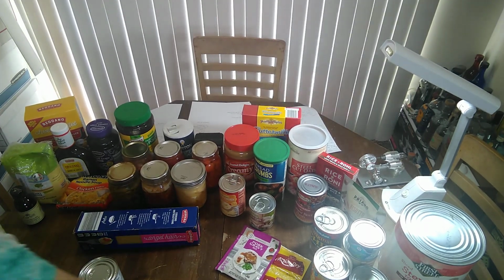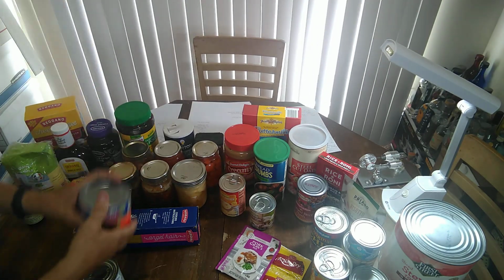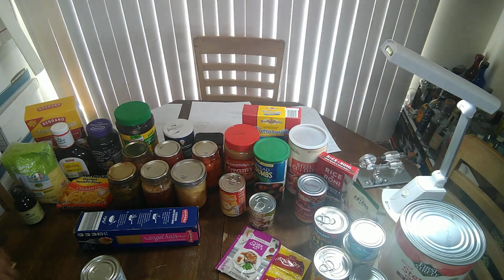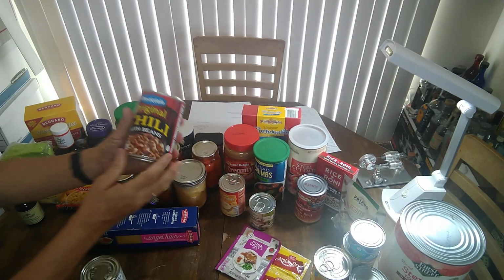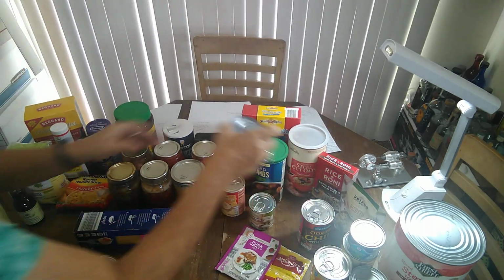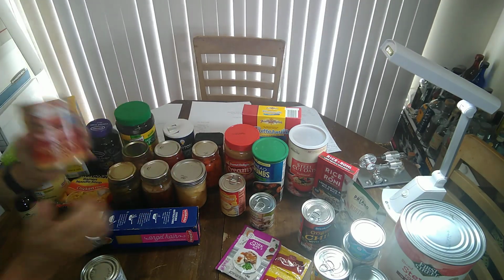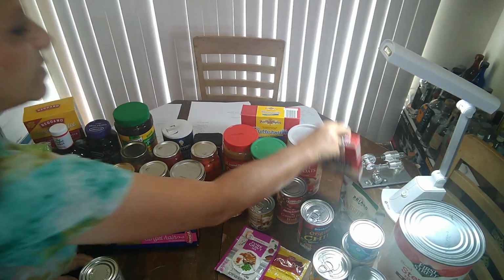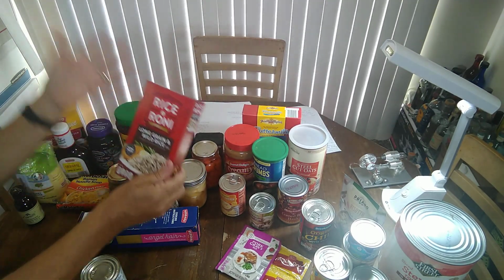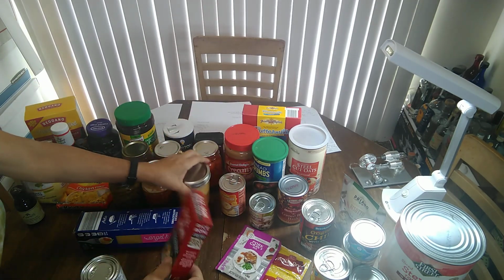What else? Some of the basics that I store. I have pink salmon, crab meat, tuna fish. Tuna fish, some chili. These are all good for a 72-hour kit, you guys. Some corned beef hash. All you need to do is add eggs. If you have powdered eggs, put them in here. It's a meal. Boxed rice, long grain rice. This is one of my favorites. If you have a can of chicken and rice, that's a meal right there.